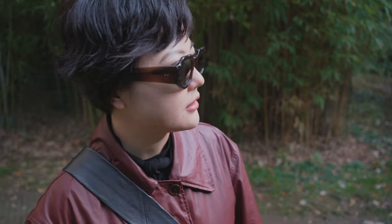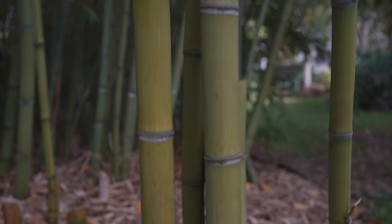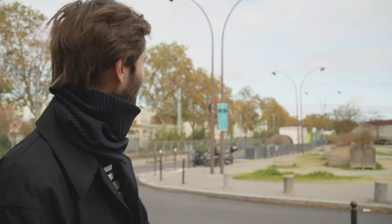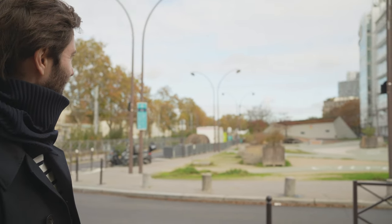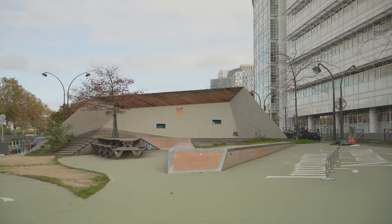Beautiful bamboo forest. Okay, so we are at one of the entrances or exits of the park, and there happens to be a skate park right here, a place to do some fun skateboard activity. But since I didn't bring my board today or to Paris, I think we're gonna go back into this park and explore a little more. So let's go.